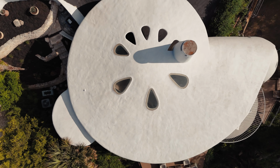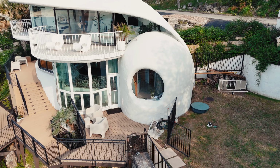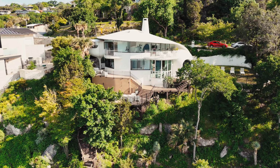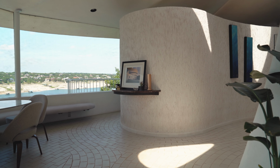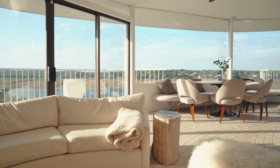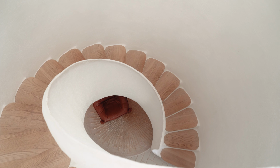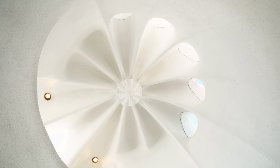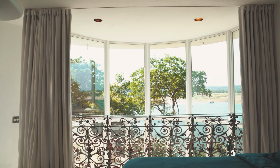A home, unlike anything you've ever seen before. An icon, married to a cliff atop one of the most prestigious lakes in all of Texas. Inspired by the natural world, designed by one of the great Frank Lloyd Wright's apprentices. This is more than just a house. It's an experience crafted to usher guests into a world of unknown possibilities and limitless imagination.